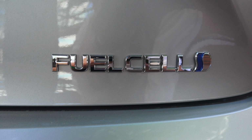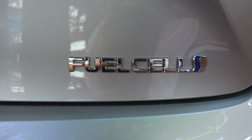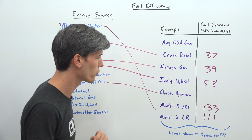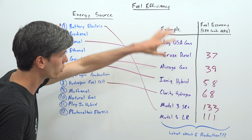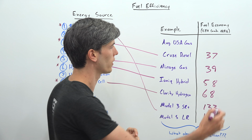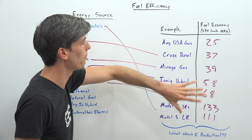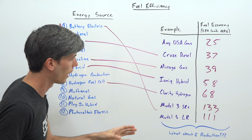We're also going to be looking at hydrogen fuel cells. So this is a more efficient way of hydrogen transportation versus hydrogen combustion. And our most efficient example we have in the US market is the Honda Clarity Hydrogen, which will get an mpg equivalent of 68. So if you look at these numbers here, one more that we're going to include for the USA, the average fuel economy for vehicles is about 25 mpg. So we're going to be comparing against best case scenario, where the average is significantly lower for the US.